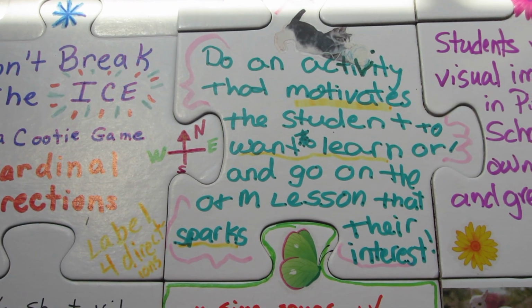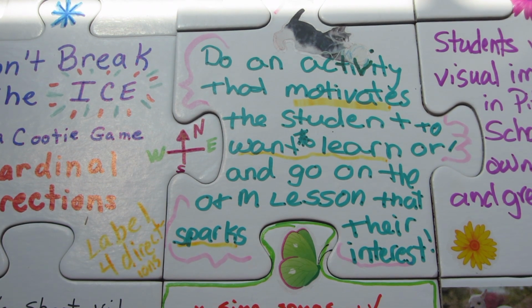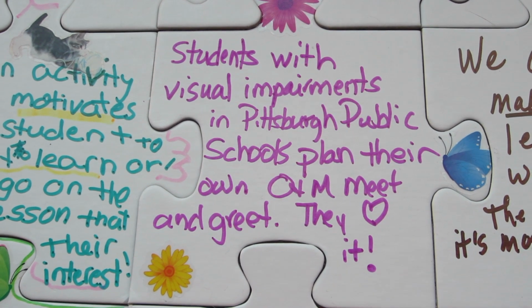Do an activity that motivates a student to want to learn and/or go on the O&M lesson that sparks their interest. Students with visual impairments in Pittsburgh Public Schools plan their own O&M meet and greet. They love it.